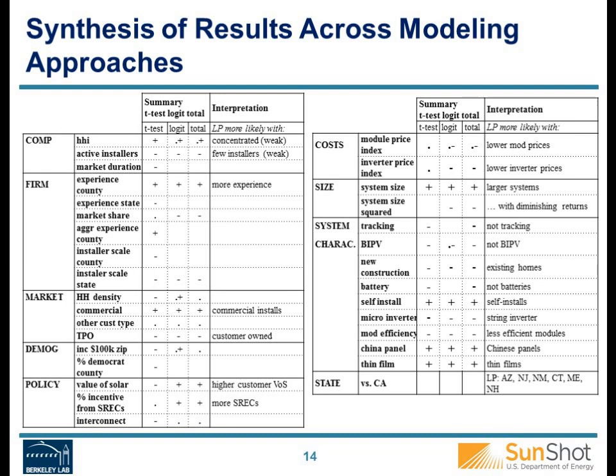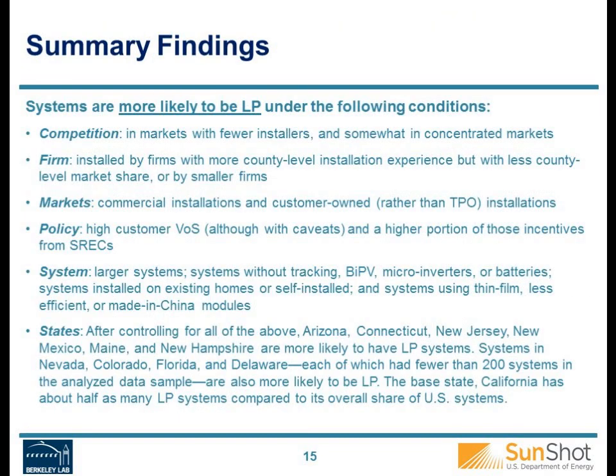So that's just another way of representing the data on the slide before, in combination with the difference of means slides a few minutes ago. Okay, on slide 15, this is really just putting into words what I've just said on the last couple of slides, but it might be a little clearer to lay it out this way. Systems are more likely to be LP in markets with fewer installers, and with these firm characteristics, so experience matters in markets. It's commercial installations and customer-owned, not TPO. With policy, with high customer value of solar, although with some caveats that I'll talk about in just a minute, and with the SRECs, and then these system characteristics that I just mentioned, and the states that I just mentioned as well.